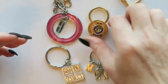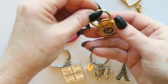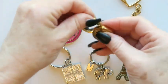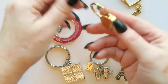So this is a nice little locking keychain. Looks British just from, I can't look at it. It says polo on it, so it's not British. Okay, my eyes aren't what they used to be, y'all. But it's one of these locking style keychains, and this is something that people like to buy.